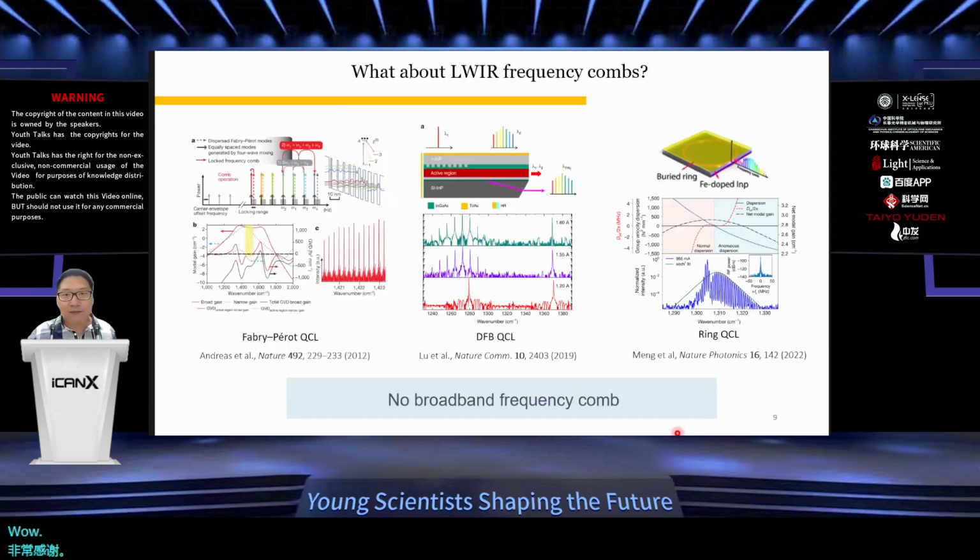There are long wave IR frequency combs, but they are based on quantum cascade lasers. This is the first long wave IR comb. They use a quantum cascade laser to do the dispersion engineering about the gain structures. There are intra-band transitions in the quantum cascade laser, so I engineer the dispersion in the gain structure. However, we see they only get, for example, fewer than 20 lines. This is because the transparency window is very narrow.